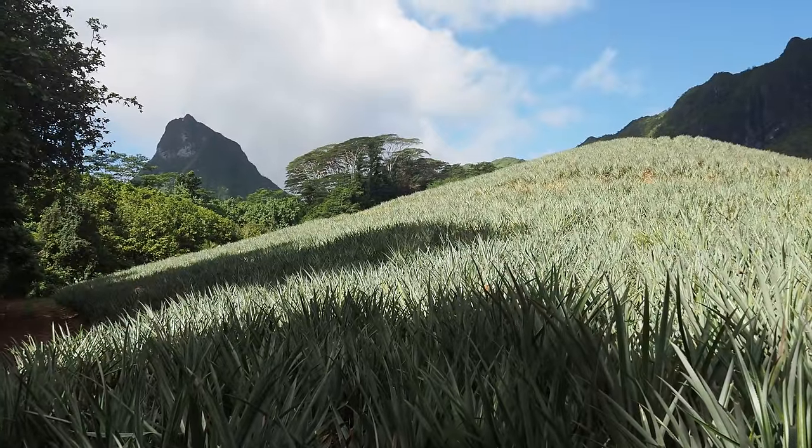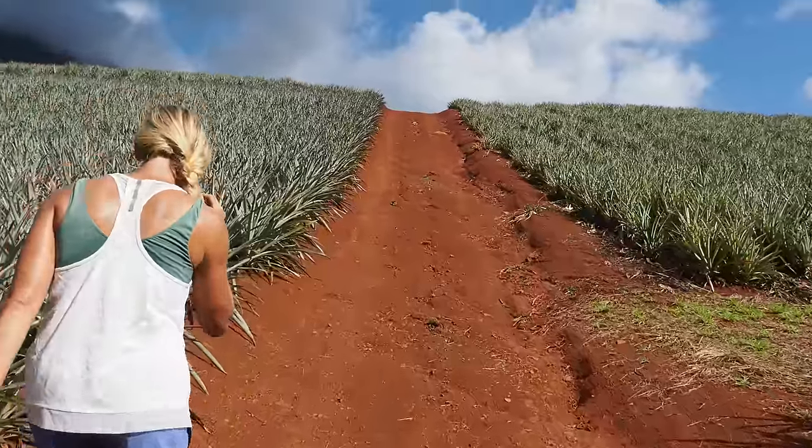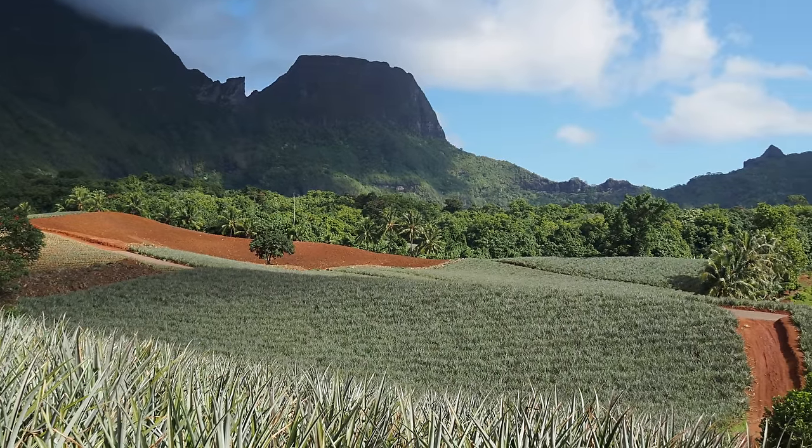One of the things Mo'orea is famous for are its pineapples. We were after hours and the farm was deserted, but we did find some to buy at a roadside stand. They are a small variety, but very delicious.